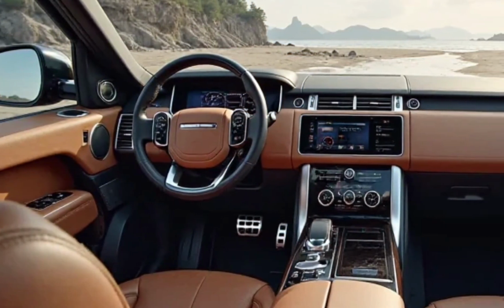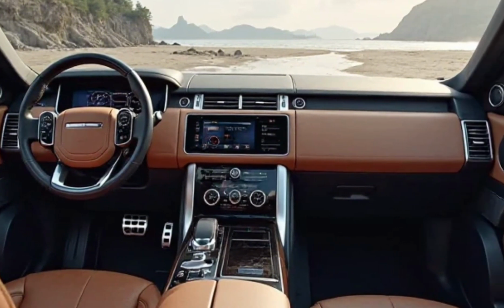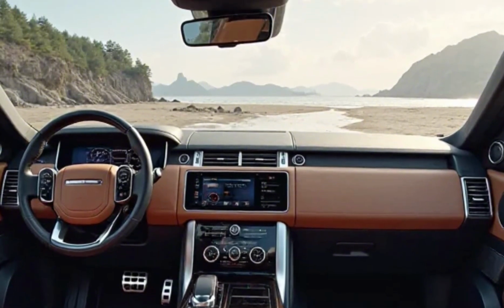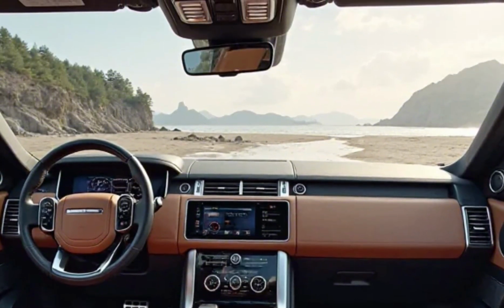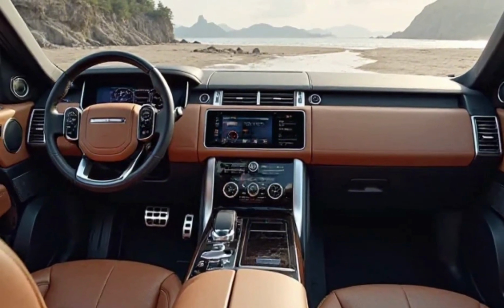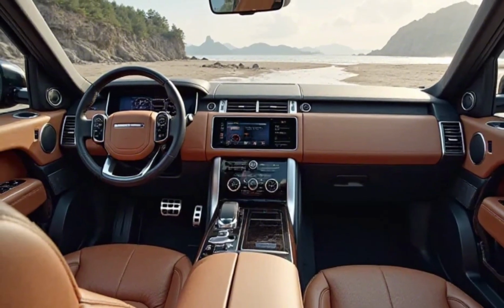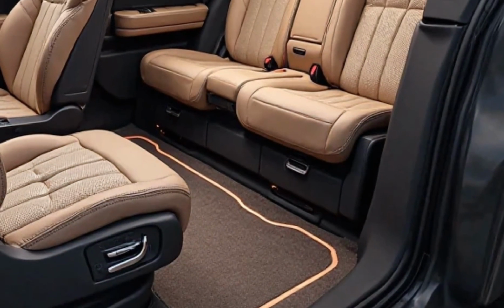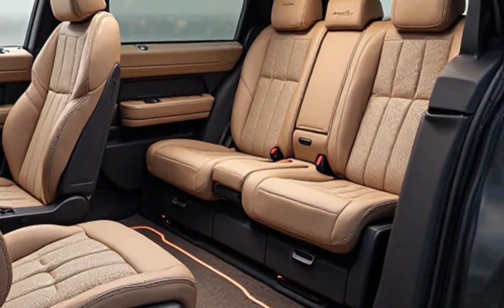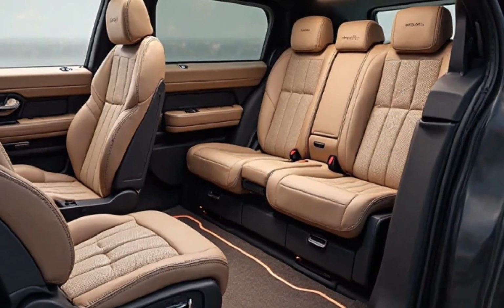Inside, the cabin is nothing short of a luxury sanctuary. The materials used are top-tier, with premium leathers, real wood veneers, and customizable ambient lighting. The 13.1-inch curved touchscreen infotainment system sits beautifully on the dash, offering intuitive controls, crisp visuals, and wireless Apple CarPlay and Android Auto.